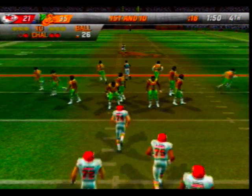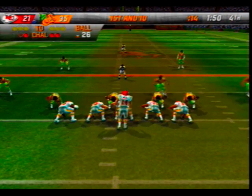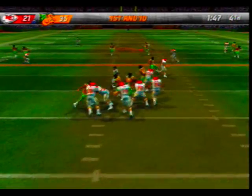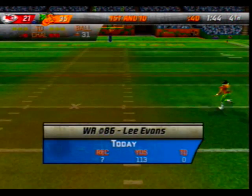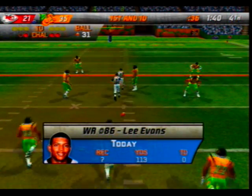The Chiefs will start the drive at the 26-yard line. First and 10. Nelson goes to work with an empty backfield. With the throw, he has it. Wade is there on the stop at the 31-yard line. The offense is going to hurry things up here.